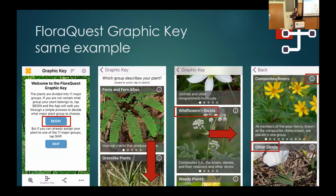And then if I want to, I can keep scrolling further and say, no, it's not a woody plant. It's a little bit like when you're calling one of those places and it's like, press 1 for this thing, press 2 for this thing. Sometimes you're pretty sure it's number 3, but you can go ahead and listen to number 4 and 5 just to make sure. And as you use this more and more, you'll know, okay, I've got an herbaceous, I've got a wildflower dicot. So you click that.